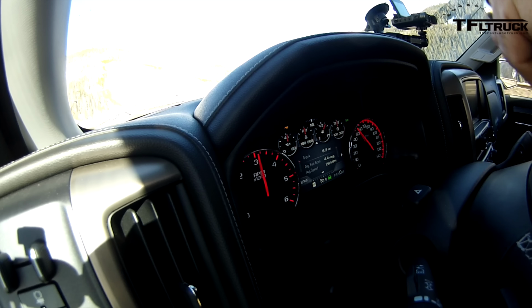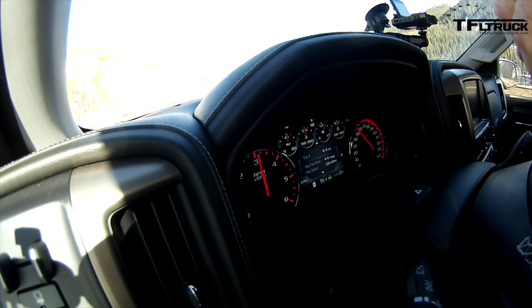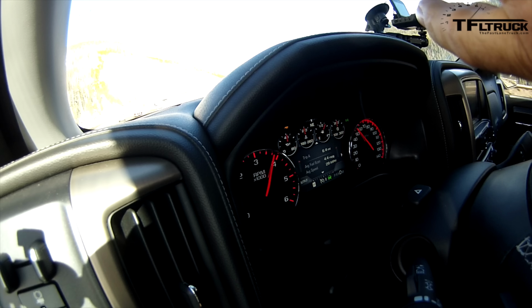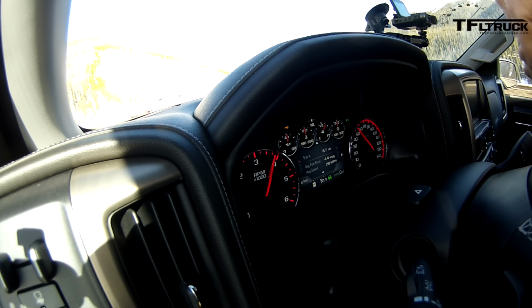Yeah, and it's a smooth truck, like I was saying, and I can't go wide open throttle because we go too fast. That's the problem.